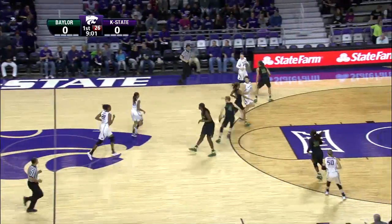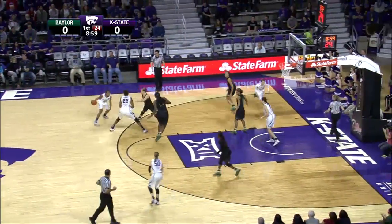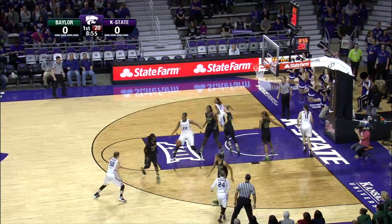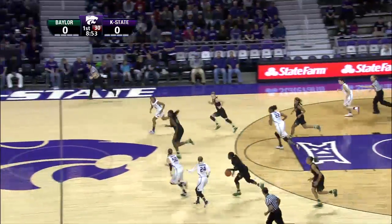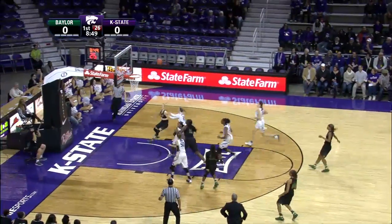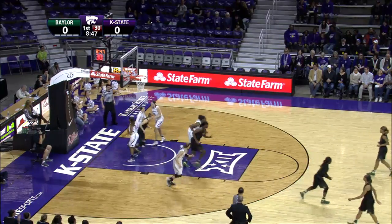You've got to take up space, and you really are going to force Baylor to have to beat you from the perimeter. It is not where they necessarily like to go. It's not their comfort zone. The post is, and now Kansas State with an unforced turnover inside. Well, Baylor lives off of turnovers. Jones in transition, a pull-up jumper.